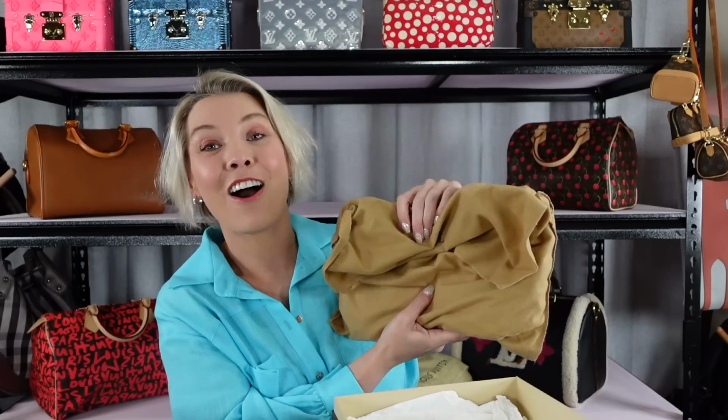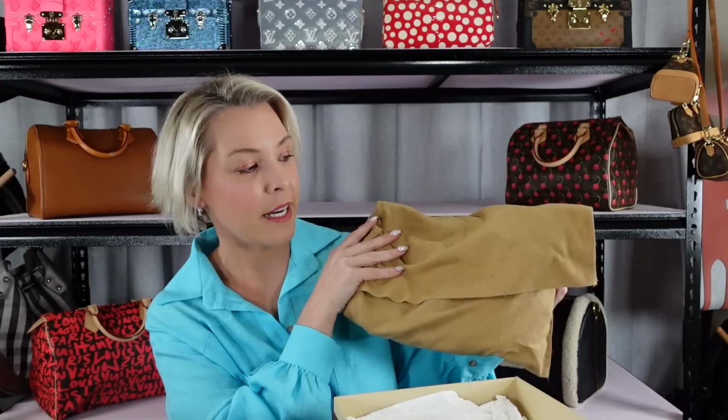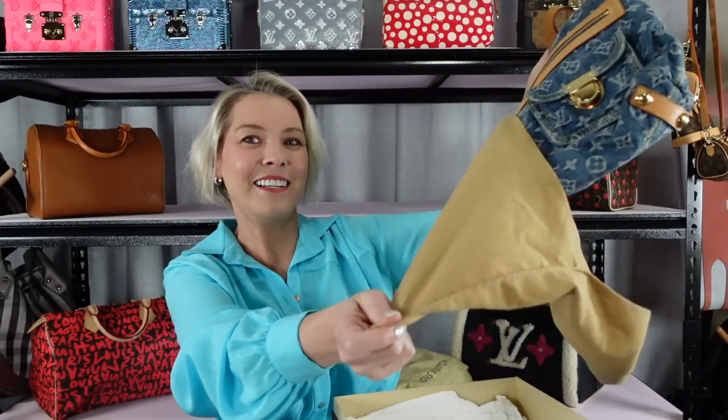And it has one of the very original dust bags. Oh, I love it when I get these dust bags. I never had any of these. None of my pieces, when I started buying them, were in these bags. So I love them when I get them. So this one comes in this bag, and we open it up. And we have another denim piece.